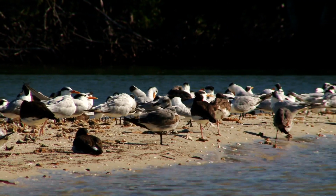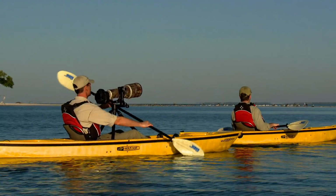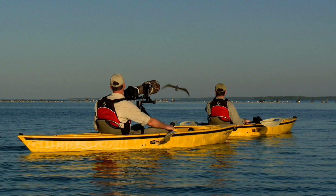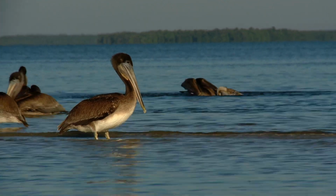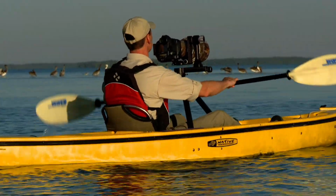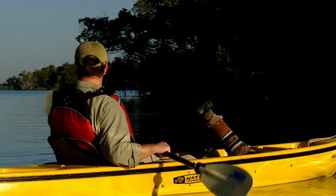So Jason, how do you want to approach these birds? Well, we're going to use the wind and the currents to our advantage here. We want to stay close together so that we don't present a threat from two different directions, because then they start to feel pinched. So let's move up here a little bit so that we have the sun and the wind at our backs, and then we'll let the wind and the water push our kayaks across down in front of them. Maybe get up next to these mangroves and just drift down the side of this.